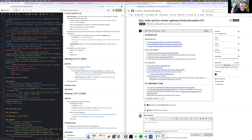So the idea is to drop the cost down, so you can just host a small HTML on a Raspberry Pi and not even put that behind Cloudflare, and it should be fine because people hit you only once to get the service worker code, and that's it.